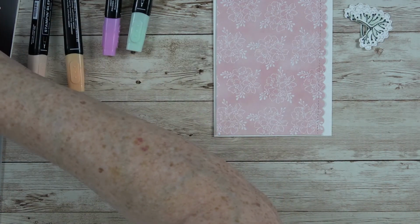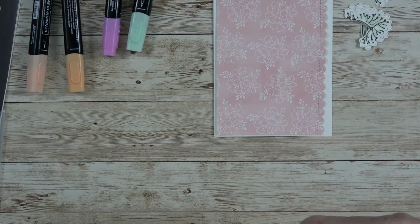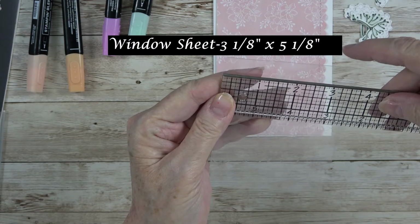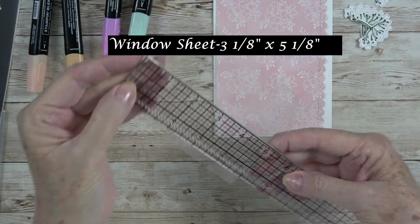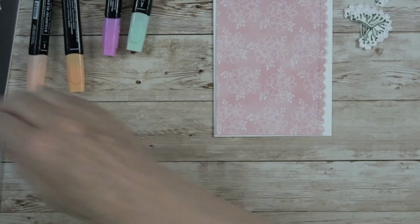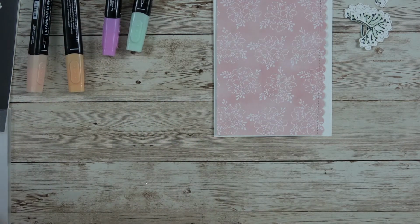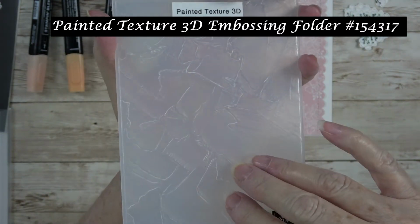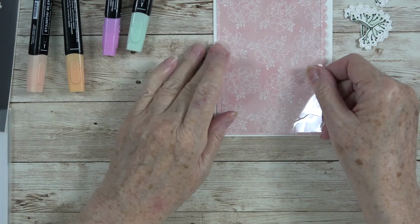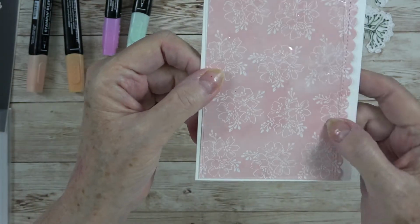And the other thing that I did on my window sheets, and I think you're going to love this, I took a piece that is, where's my ruler? Right here. This piece is 3 1/8 by 5 1/8. So I cut this down, and I don't know if you can see the texture. I ran it through an embossing folder, and I chose the, which one did I get? Oh, Painted Textures. This is the Painted Texture embossing folder. And I want you to be able to see that beautiful texture in there. So I ran it through because I wanted some texture on top of this, but I did not want to cover up the beauty of my paper. And I want this card to look like it's glass.